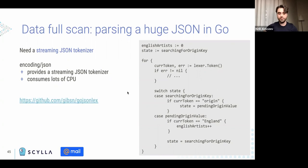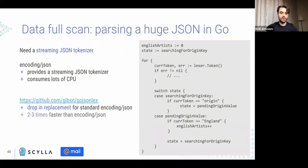So I decided to implement my own library, go.jsonlex, which parses the JSON in a streaming fashion. It is a drop-in replacement for the standard encoding/json. It has the same interface, but the main point here is that it's 2 or 3 times faster than encoding/json, and it requires the same memory footprint. So this library let us get the analytics we needed 2 or 3 times faster.